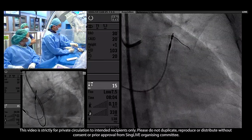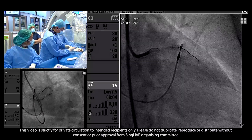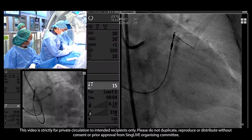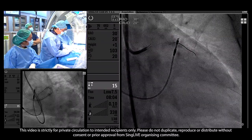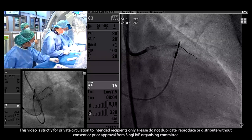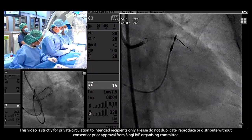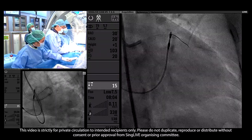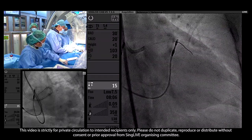Yeah. So we are pulling out. The problem with this LAD is that the discrepancy between the left main and the LAD, the circ, is quite big. So, Kwan, from your experience, would you use one stent or would you use two stents in order to match the diameter?